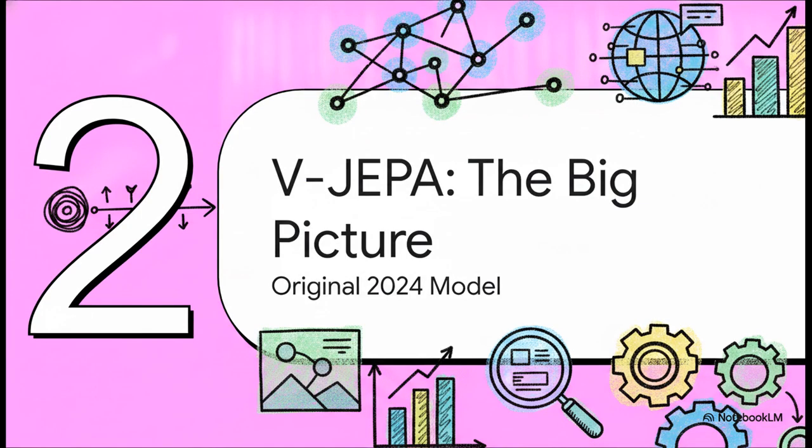Moving right along to section 2, V-JEPA, the big picture. Let's look at where it all began. The original V-JEPA was a self-supervised model that utilized latent prediction without touching pixels. But the real secret sauce? 3D multi-block masking. To train this model, researchers didn't just hide tiny dots. No, they hid massive, continuous chunks of space and time across a dataset of 2 million videos. It's kind of like hiding entire scenes in a movie and forcing the AI to guess the plot. This totally forced it to develop a strong overarching understanding of action and motion.